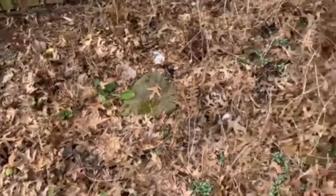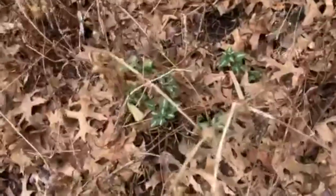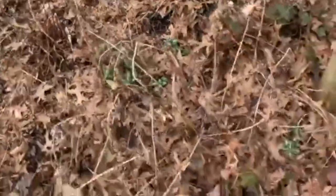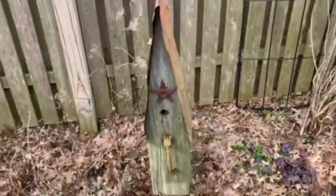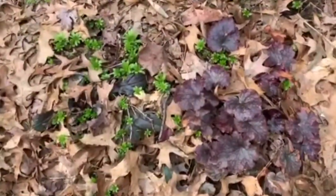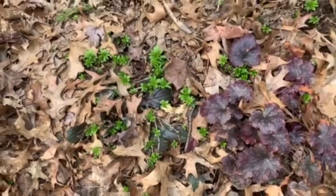And again, you're not seeing much but brown because all those new little plants are just poking their heads out. And those leaves are giving them protection. There's another birdhouse. We've got some other plants, some purpley colored ones and some green ones that are going to have little white flowers on them.